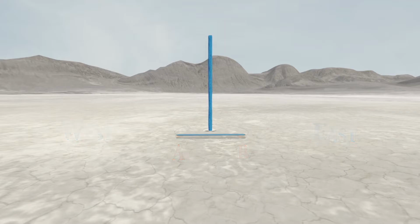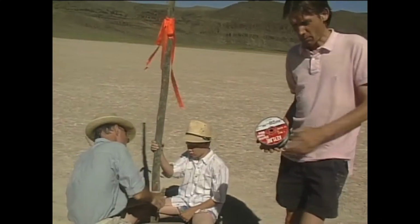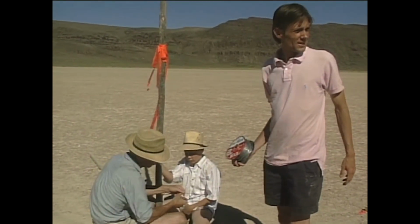Next, we extended the line to be about 1,500 feet, or 750 feet in each direction. That's a little more than a quarter of a mile total.